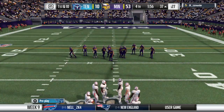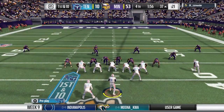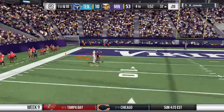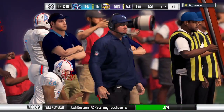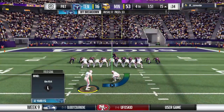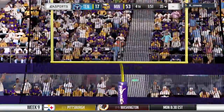So here we go, 1st and 10 now. They go play action here on 1st down. Now a desperate throw, and this is caught. And somewhat of a measure of revenge as he's in for the touchdown, but they still trail big time. He'll take it, but he won't be able to smile about it. That's a whole lot of points still to be down. But congratulations, they're still fighting, and they scored another touchdown.